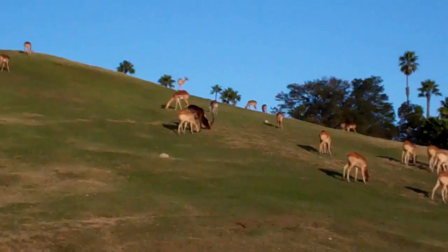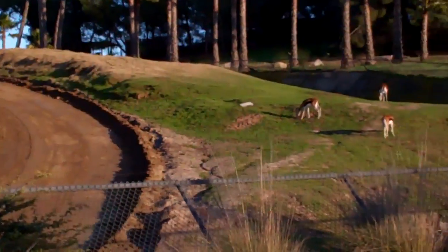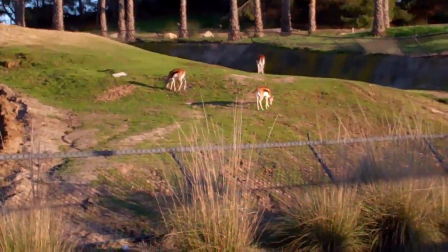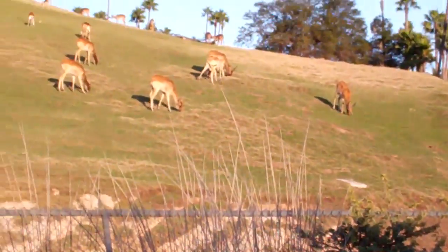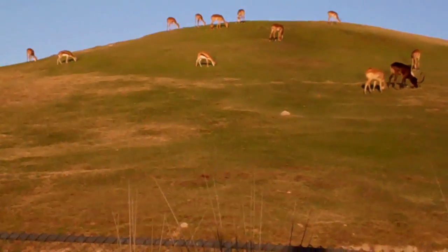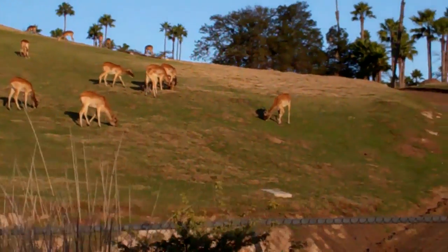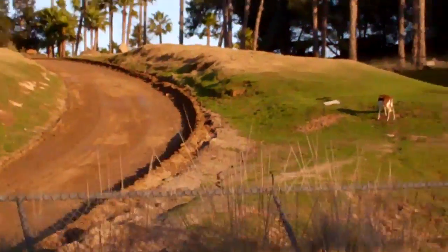Now the Impala, they're not really racing machines. They're jumpers. Those are the ballerinas of Africa. Kenya Impala can jump 10 feet high, 36 feet across in one bound. And like I said, they're usually very shy. A little closer to our vehicle with this kind of buttercream yellow underbelly, orange on top. Those are called Nile Lechwe.